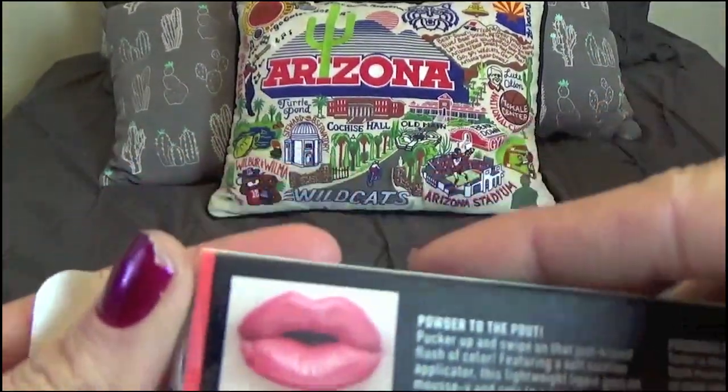Okay, this is by NYX, which is one of my favorite drugstore brands. This is the Powder Puff Lippy. It's a powder lip cream. This I think is relatively new, and it was something I just stumbled upon inside of Ulta the other day, swatched, and was like, okay, I want it. I picked this up in the shade Puppy Love.